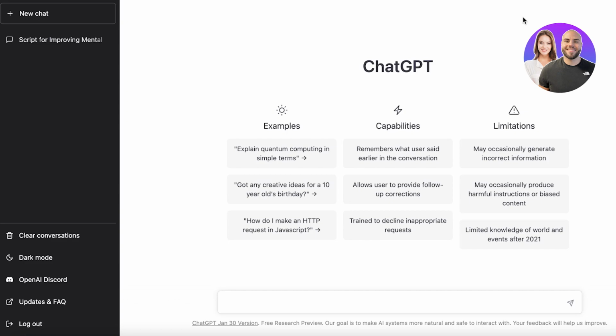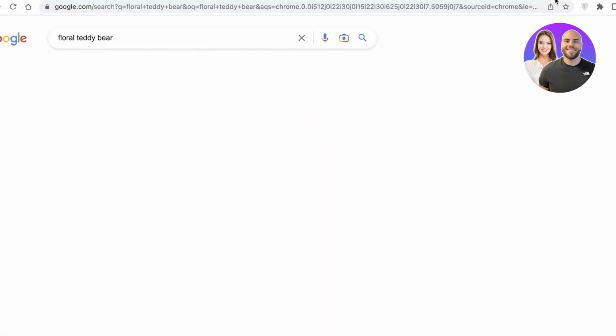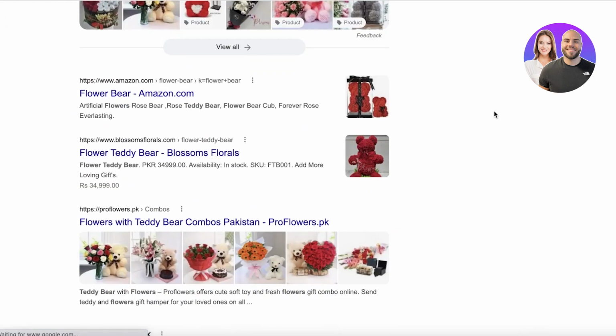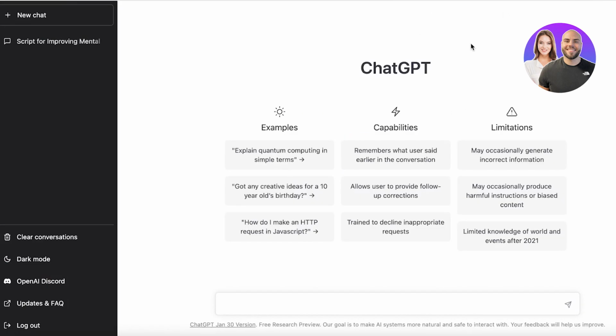Now, if I go onto any platform to begin selling a product, it might be clothing, it might be any item. So let's say floral teddy bear. These are a super popular item. They sell a lot. They're on Amazon. They are on so many different platforms. They are selling on TikTok, and you might see a lot of ads for these on TikTok.